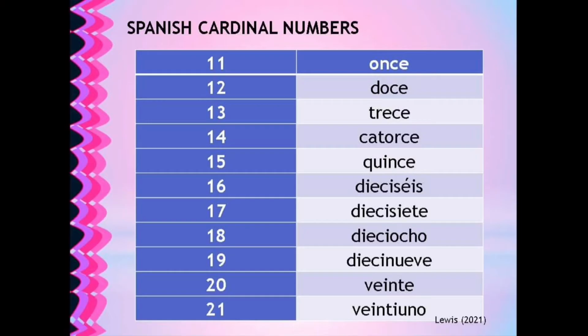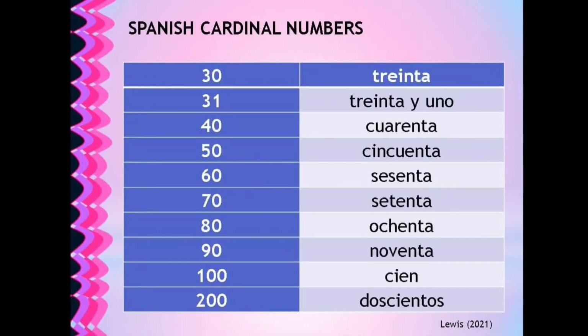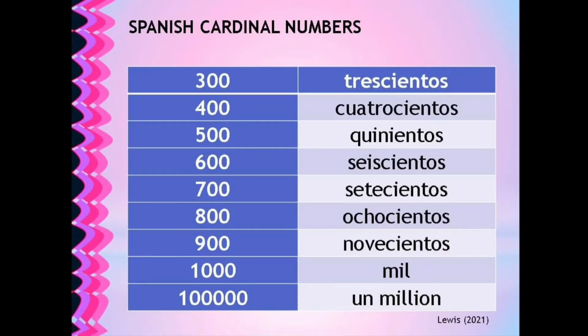14, 15, 16, 17, 18, 19, 20, 21, 30, 31, 40, 50, 60, 70, 80, 90, 100, 200, 300, 400, 500, 600, 700, 800, 900, 1000, 1,000,000.